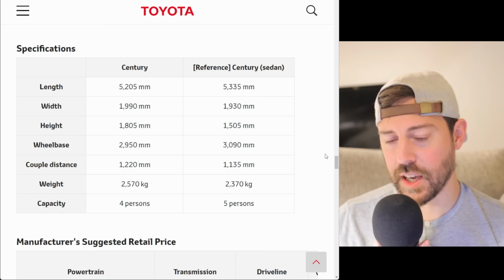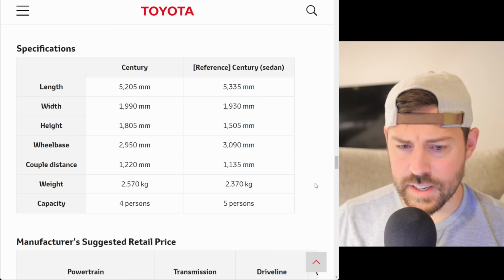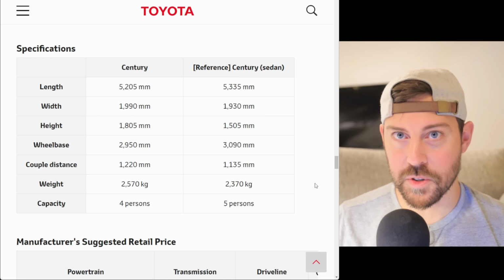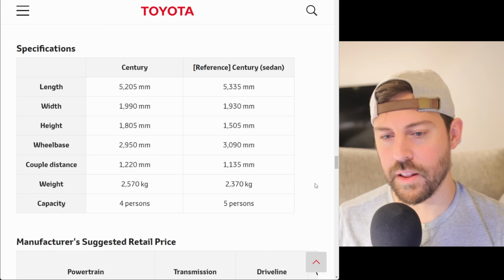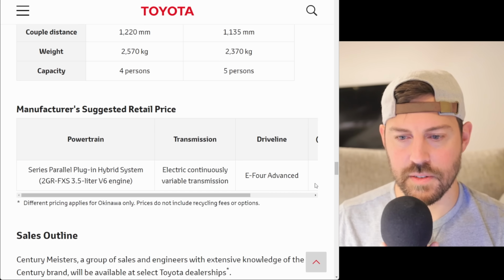Here are the specifications if you guys want to pause and take a look at that. It is only a 4-seater, even though this is similar to the Grand Highlander that seats up to 8. No, this is about luxury, about laying back, kicking off your shoes, and relaxing in this vehicle.